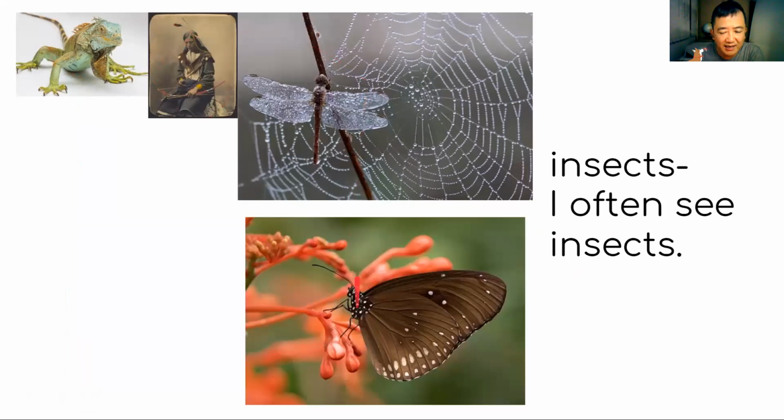Oh, look at these guys. Whoa. What are these guys? Okay. Well, this animal right here, it is called a dragonfly. A dragonfly. Dragonfly. Okay?